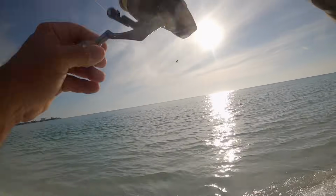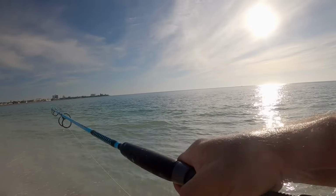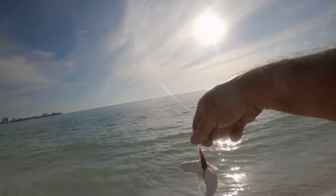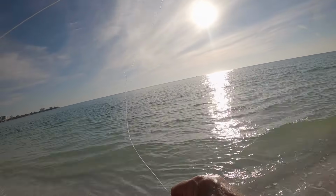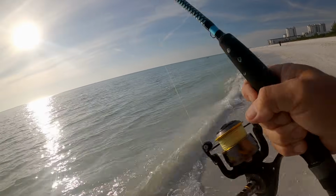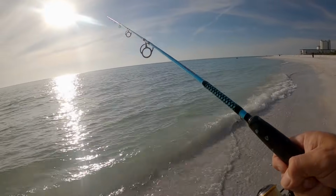There he is. There we go. It's not jumping. Does not feel like a jack though. Definitely not a pompano. Snagged a pinfish. Alright, well, something. Come on, fish. I like it when there's, oh dude, that was a good hit. I like it when there's something biting, you know. Can't stand it when there's no action.